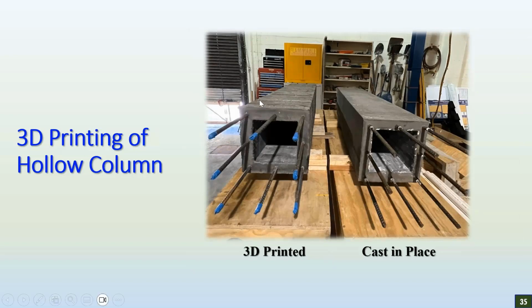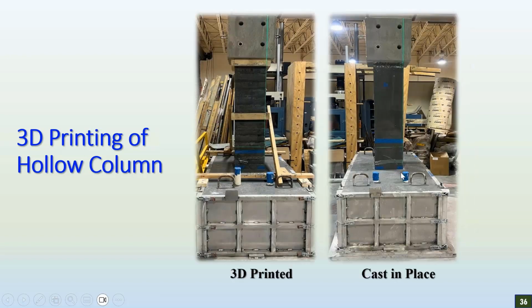So again, to study the behavior of this hollow column against cyclic loading, a similar cast-in-place specimen was constructed using the same reinforcement ratio, and both of them are placed side by side. We can see the cross section of both of these columns. These are the final specimens for the cyclic loading testing, and both hollow columns were fabricated.